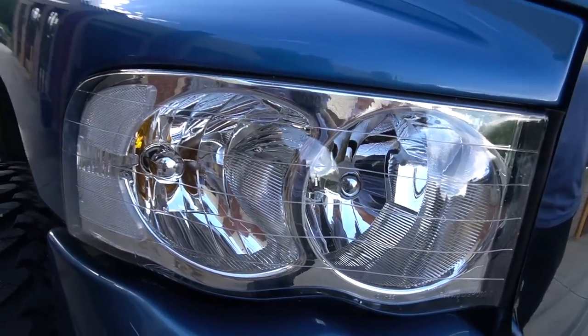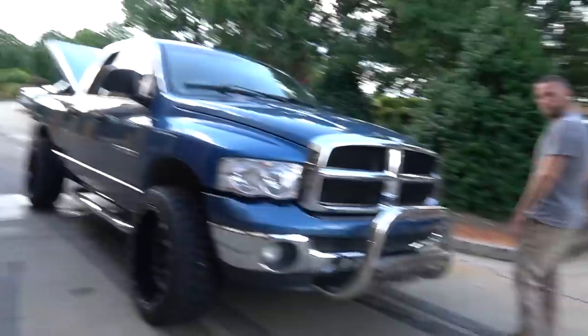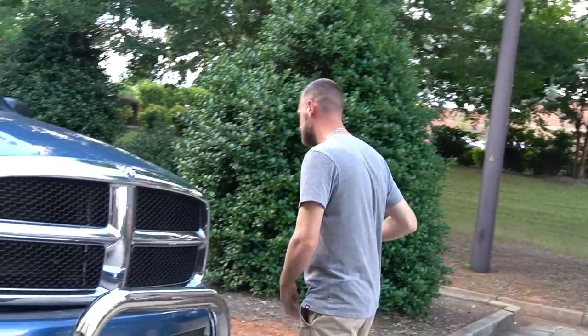You got the cleared lenses up here? Oh, hold on. And the HIDs. Hold up. Oh, let me see. You thought I was the yellow fellow? No. No.